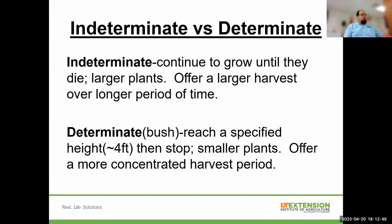One thing on tomatoes I always like to mention is the difference in the two main types, and that would be indeterminate versus determinate. What indeterminate means is it just continues to grow until they die. So you have larger plants. They offer a bigger harvest because they keep growing over a longer period of time. So it's more spaced out. In theory, you can plant these in May and they'll keep growing until they're killed by frost.